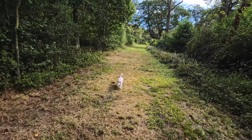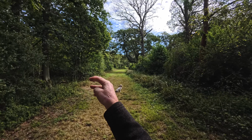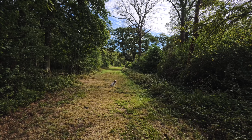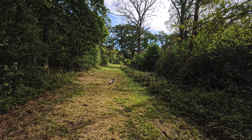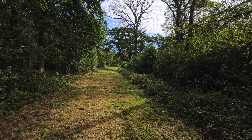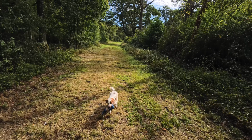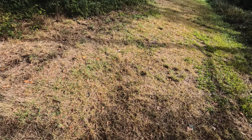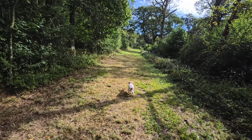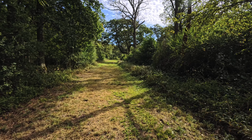Fetch it. Stop her. Sit. Good girl. Second dummy's gone over the top of that one, over the top of her. And I want her to pick the first one. You'll have to excuse me talking with my whistle in my mouth. Good girl, yes, good girl. Good girl. Fetch it. That was lovely, that was absolutely perfect. Very happy with that. Come back round on the second one.